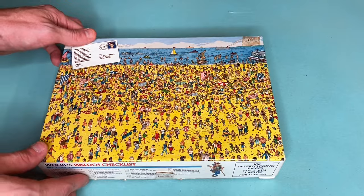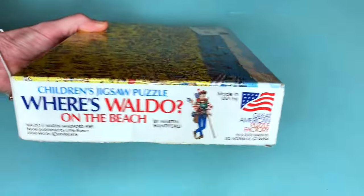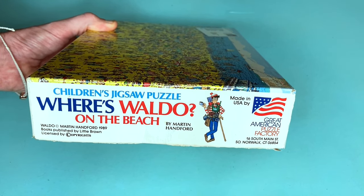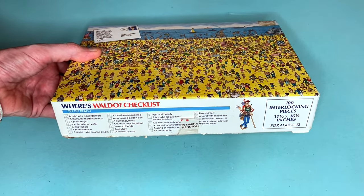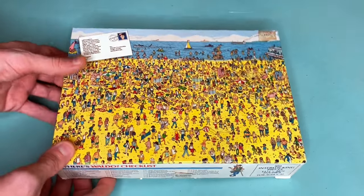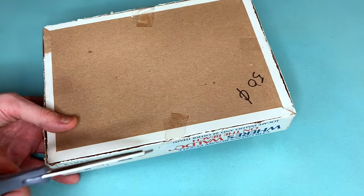Okay, so on the box for this one, this is a beach scene. It's called On the Beach, made by Great American Puzzle Factory. Copyright 1989. On this side of the box, we've got a checklist of different things that we can find in the puzzle. I got my vintage Waldos on eBay. And this one is sealed with Scotch tape.